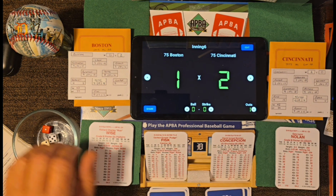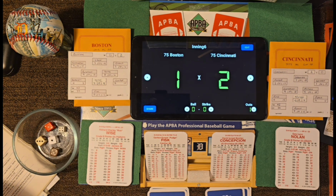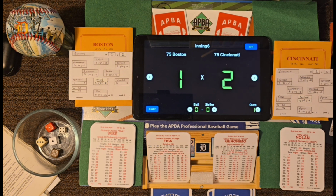Now batting is Davey Concepcion. What a tight game, 2-1. 31 is a 9. He's handicapped 1. 12 becomes the 13. 13's the hit. Concepcion is on first base. So Concepcion with a little leadoff, first base.